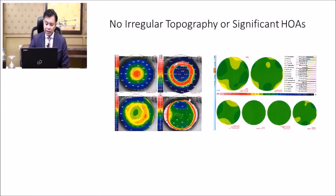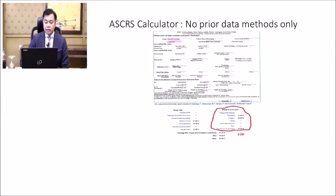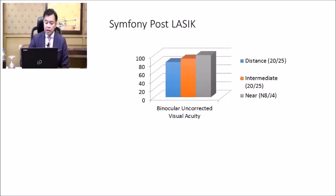I like to use the ASCRS calculator, and I choose the average of the no prior data calculation formula only, which is on the right hand side of the column there. I find this gives the least level of mean absolute error rates post-operatively. So as you can see, post-LASIK Symphony results, very good levels of distant, intermediate, and near vision. Not as good as virgin, unoperated on eye before, but you would expect that. Having said that, with realistic expectations, you get very, very satisfied patients.